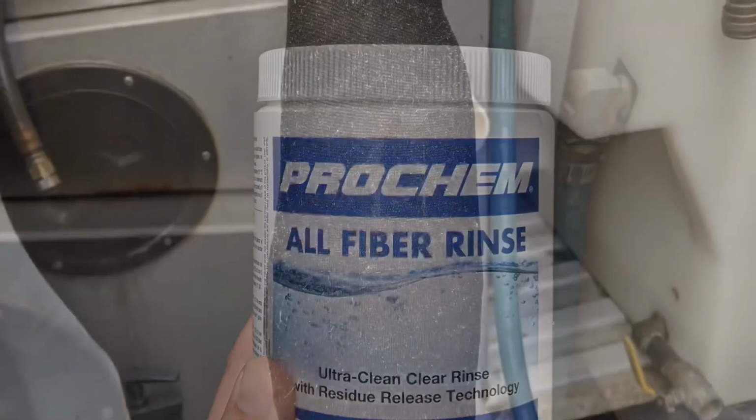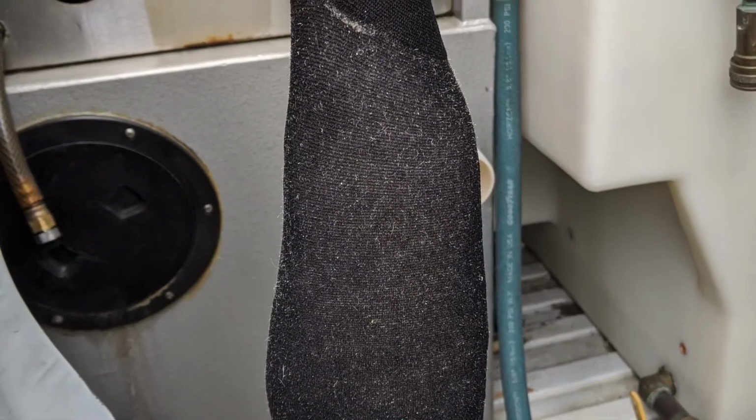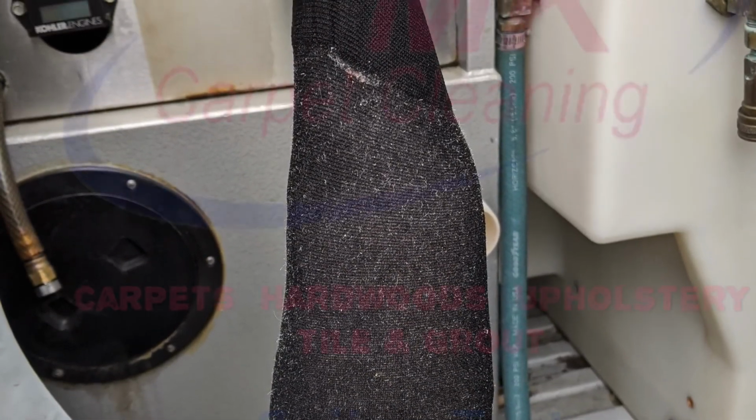And right here is the piglet filter, and that is stuffed to the brim full of debris.